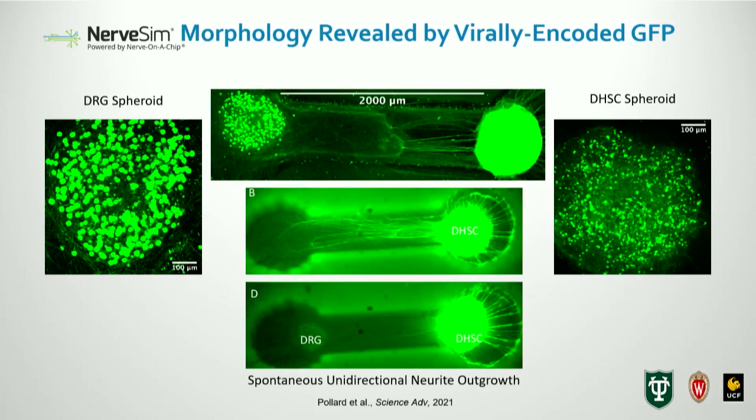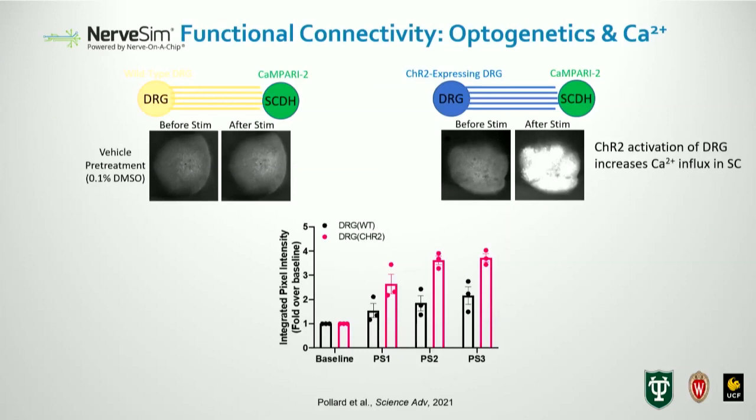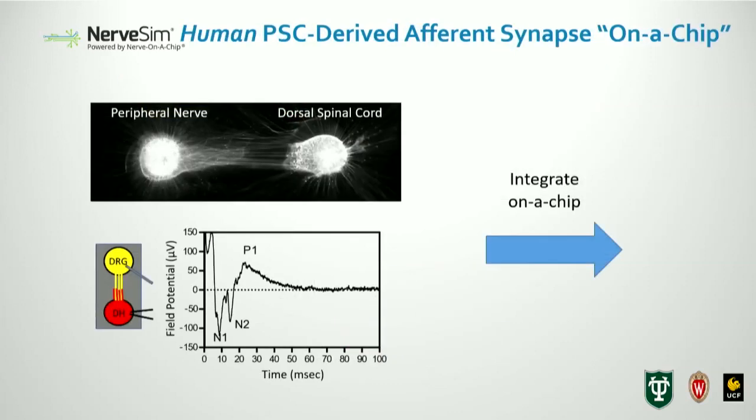But when you co-cultured them, we only saw unidirectional growth of the DRG toward the dorsal horn, which is really important because that's what happens in the body. And so that then allowed us to look at, from an electrophysiology standpoint, stimulating at the dorsal root ganglion and recording postsynaptically at the dorsal horn to be able to look at that pain circuit. And now we're just getting started with where we'll be able to go with that.